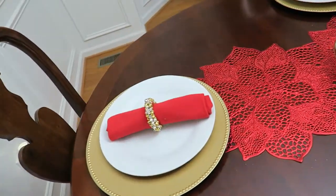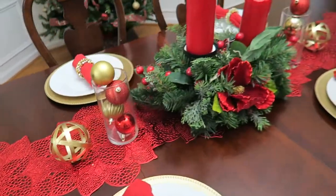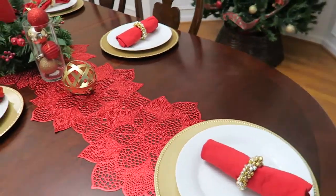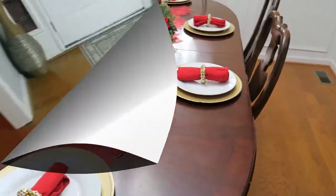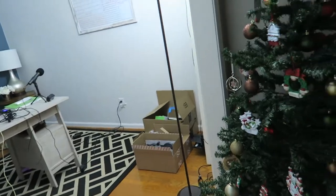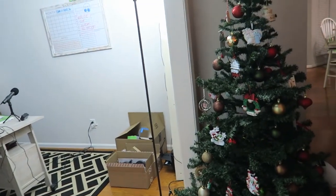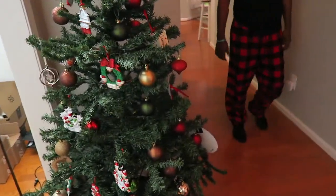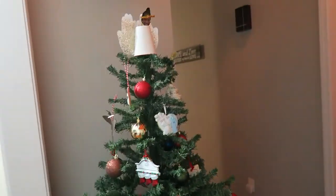So this is the final look of the table with the plates. I think it just adds a little more life to it. Candy cane on the tree time. Wait, let daddy open it. But I don't want to open it too. Gonna let the kids put some candy canes on the tree.